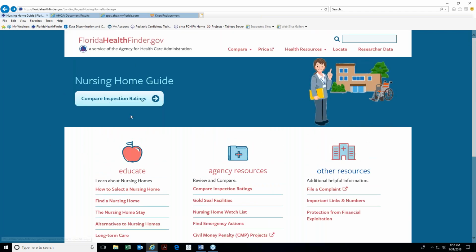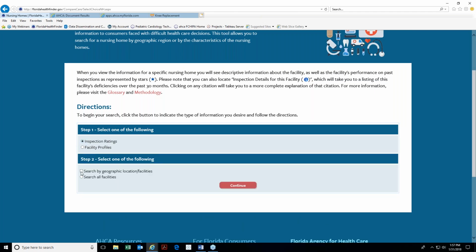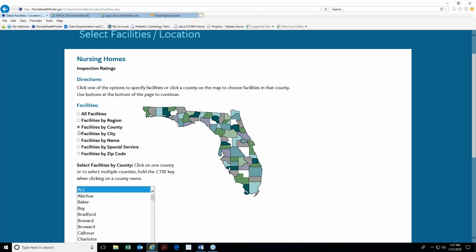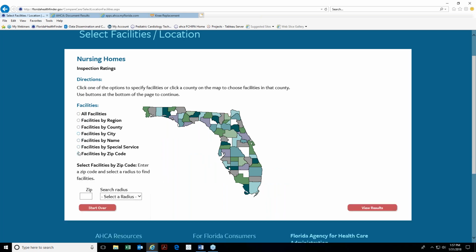Now, to compare nursing homes, we'll click the blue button here at the top of the screen. And on step 1, I'm going to choose inspection ratings. And step 2, search by geographic location. And then press the red continue button. From this map of Florida, we can now drill down by facilities by region. And this is how AHCA has the state divided. These are the 11 AHCA regions: county, city, name, special service, or zip code.